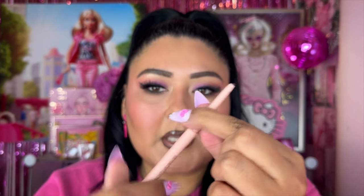I don't know what happened with this one. Oh yeah, so it did run out. It no longer comes out. It was such a beautiful color as well. I don't think I would repurchase, but you never know.